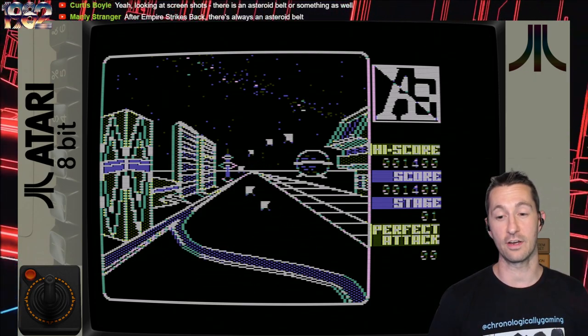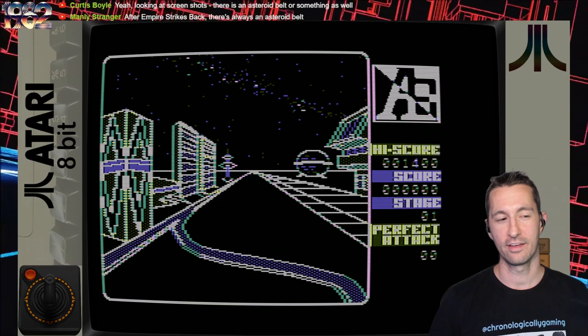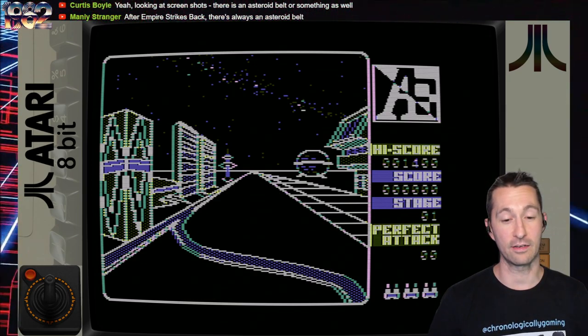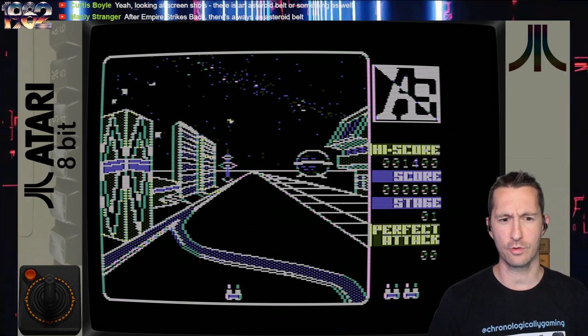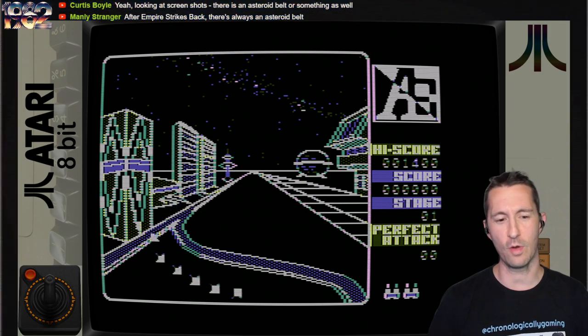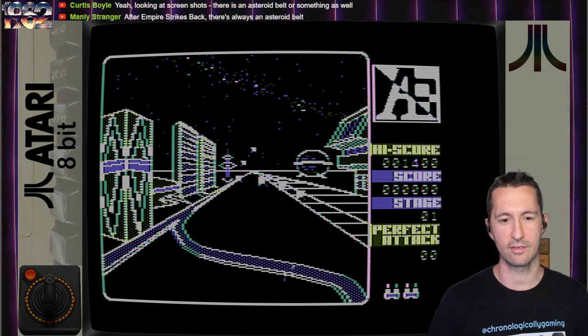It is really hard to see the font on the right side. That's right. Navigating through an asteroid field, the odds are, what did C-3PO say? 447,000 to 1. Never tell me the odds.